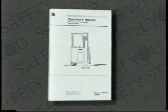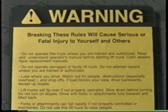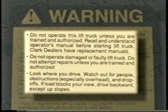The operator's manual has complete instructions and warnings. Read, understand, and obey this important information. The decals on the truck are a short version of instructions and warnings, a constant reminder while you're operating the truck. Do not operate this truck unless you are trained and authorized. And do not operate a malfunctioning truck.